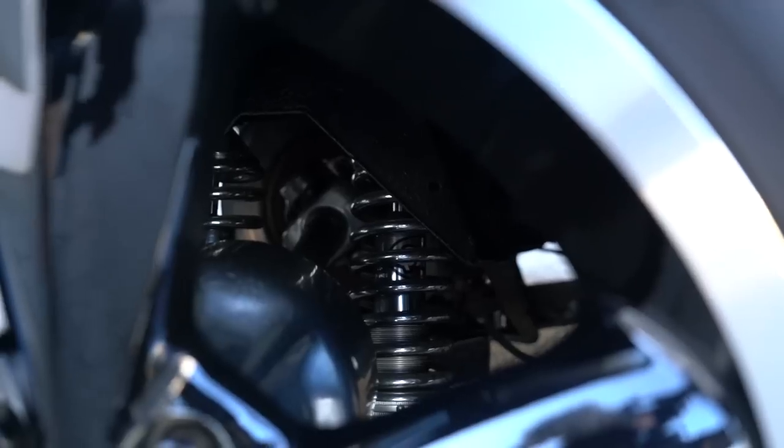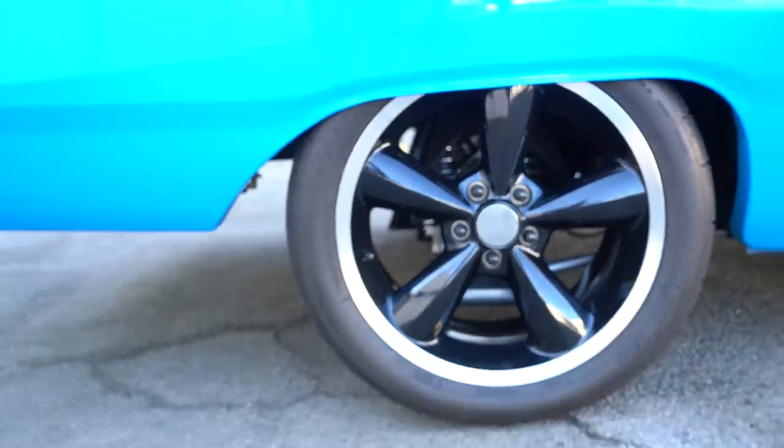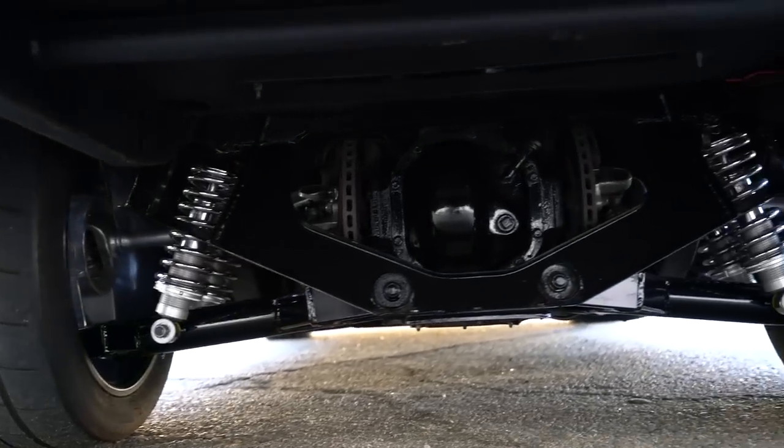One of the things that caught my eye right away is we have a car in the shop, that '70 Cuda, that has a similar rear end, which is a Jag. Is it actually from a Jag? No, this one was not from a Jag. This one's from a Maserati. Oh, it is the Maserati rear.